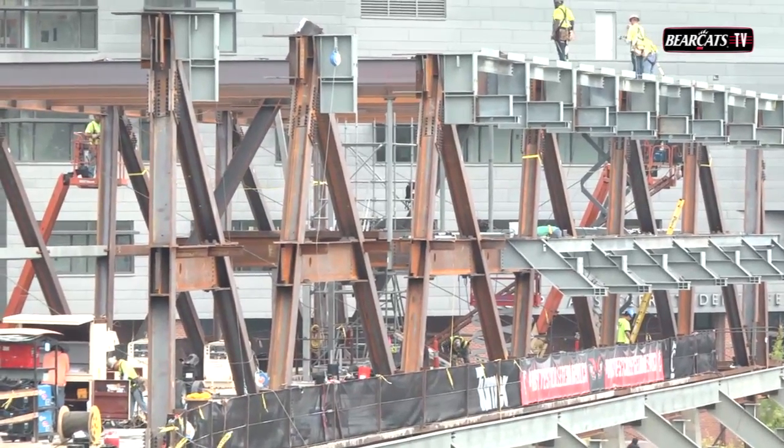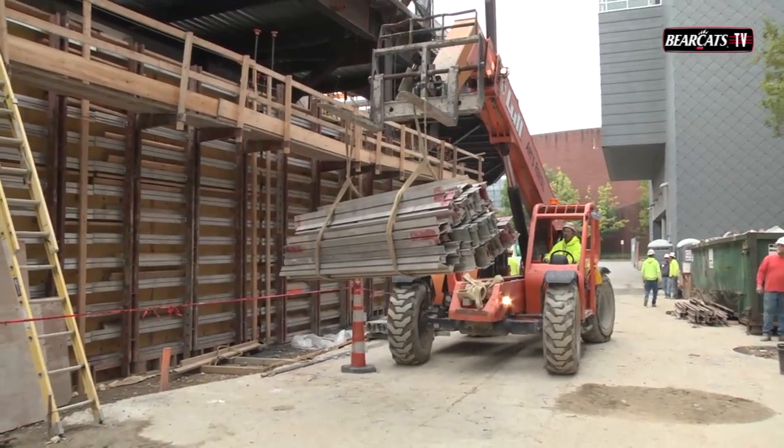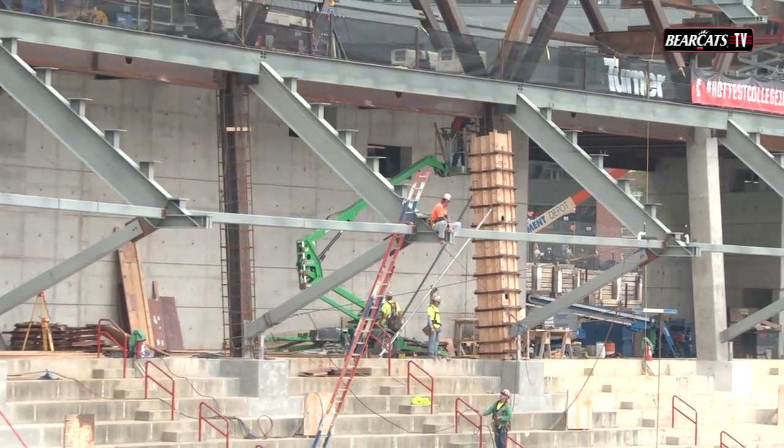All right, Bob, we're coming to see you every 3 weeks, so we'll be back again before the end of September. A ton of progress. What's next for this project before we talk at the end of the month? More concrete, more steel, behind the scenes selection of furnishings, final colors, just a whole lot going on. This team isn't resting, and I'm proud of every one of them.